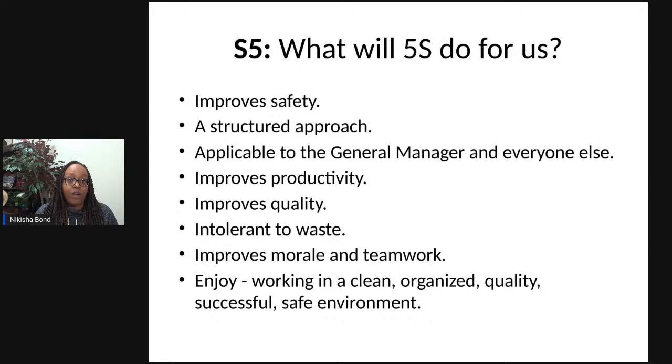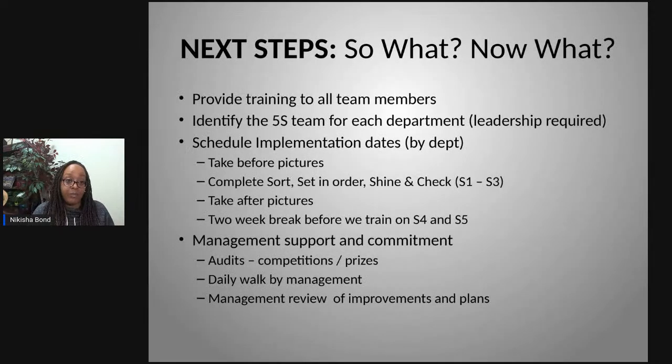And 5S overall, it's going to improve safety. It's going to give you a structured approach. It's going to be applicable for both the manager and the team, because it's going to make everybody be responsible. It improves your productivity, your quality. It makes you intolerant to waste and disorganization. It improves morale and teamwork because now everybody's working together. We all have a standard. You don't have somebody who's allowed to have some area that looks absolutely crazy and the rest of us have to be subject to that.